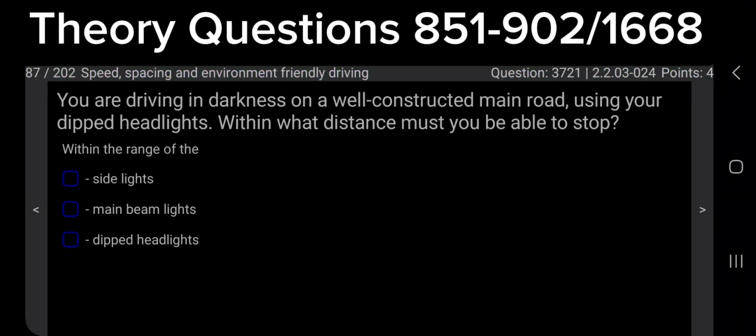You are driving in darkness on a well-constructed main road, using your dipped headlights. Within what distance must you be able to stop? Within the range of the side lights, main beam lights, dipped headlights.